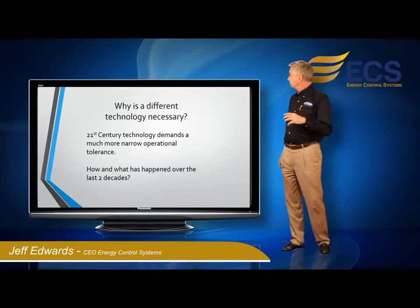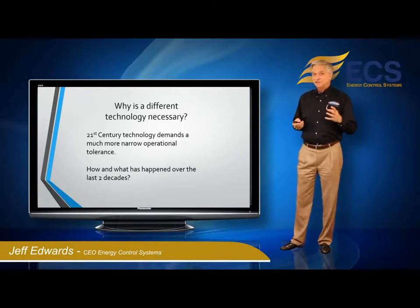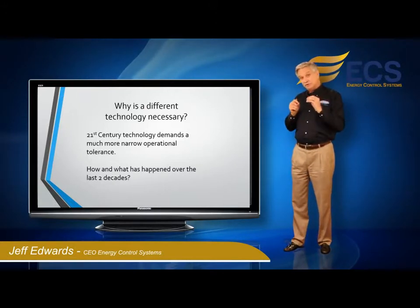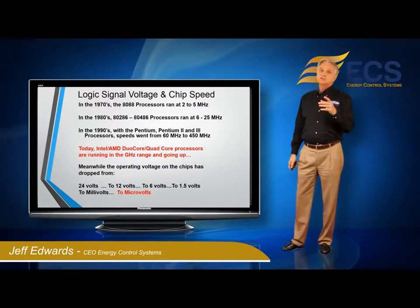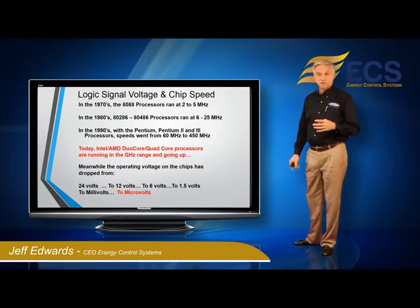Why is a different technology necessary today for surge protection? Well, it's very necessary because 21st century electronics demand a different sine wave. It demands a much tighter tolerance. Let's look at what has happened over the last couple of decades with computer chips and microprocessing.